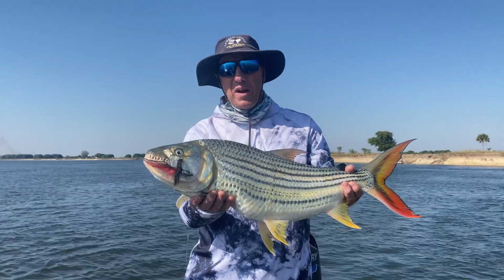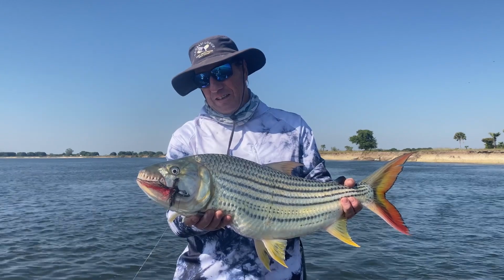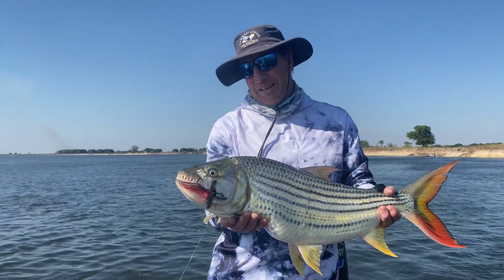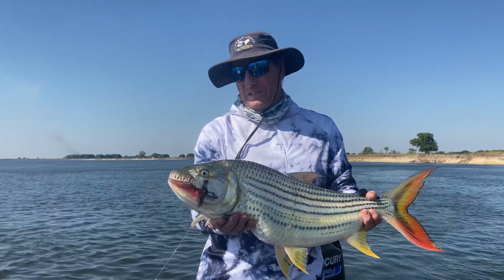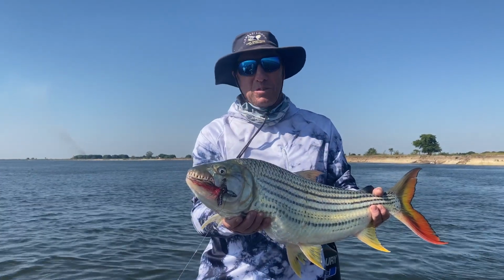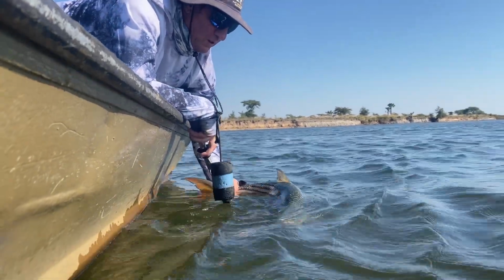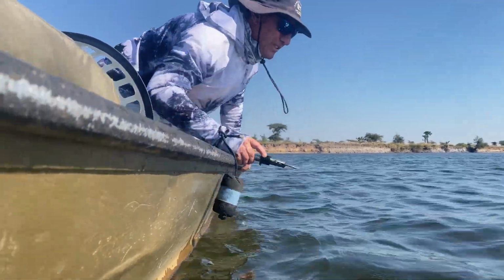Lovely fat 11 pound Barotse tiger fish. Hit that jig really hard. Gave me a nice fight. Some massive jumps. I had my heart in my mouth. I thought it was going to spit the jig out. And it stayed on. And having a great day here. The jig's working well. It's working as slow and deep near the bottom, and these fish are eating it. So that's the way it should be. Let's get it back in the water. Go. And away she goes.